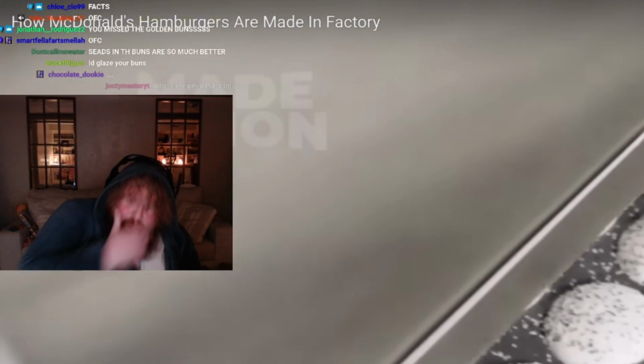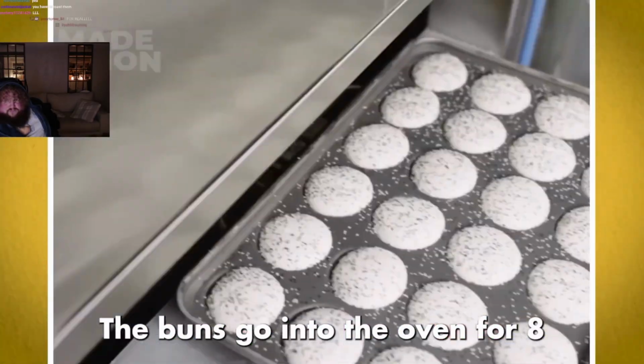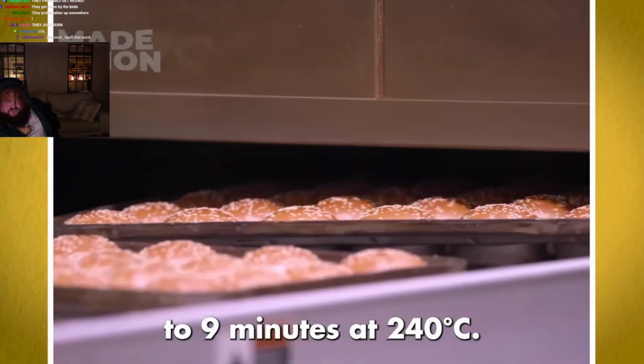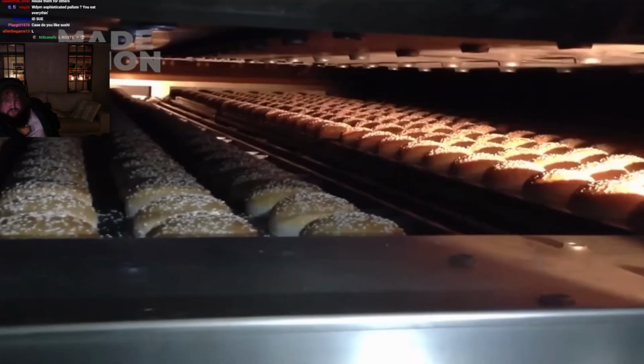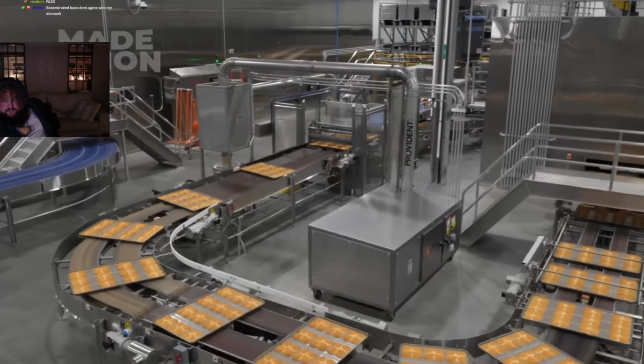Finally, the buns head into the high-temperature oven. The buns go into the oven for 8 to 9 minutes at 240 degrees Celsius. This precise baking time and temperature ensure that each bun is perfectly golden, with a crisp exterior and a soft, fluffy interior.